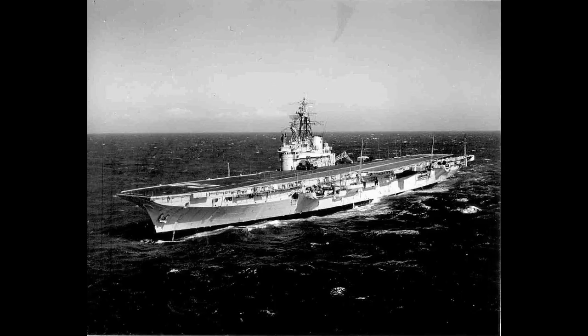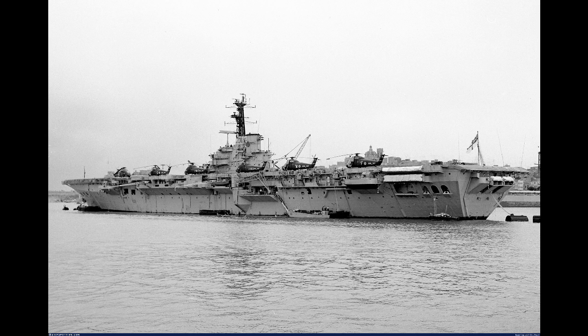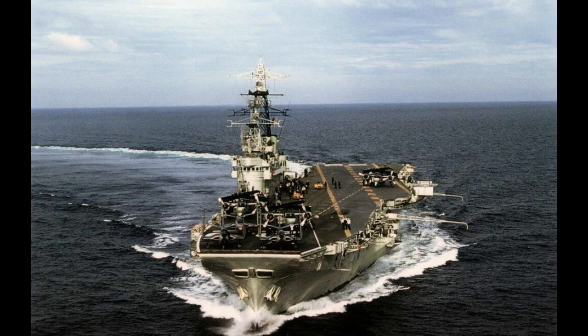For example, in March 1958, Bonaventure performed cross-deck operations with the British, specifically HMS Bulwark, a larger Centaur-class ship. Bonaventure would launch and recover Sea Venoms and Sea Hawks. Bulwark would perform touch-and-go landings with the Banshees. This kind of pattern would persist for the rest of the ship's early service.